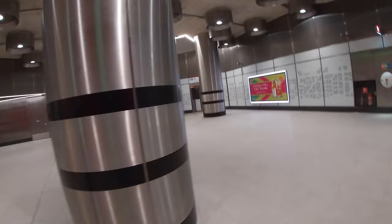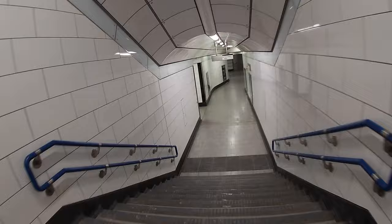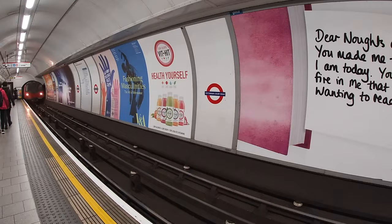To get to the Northern Line, there is no need to get the escalators because we can simply walk to the Northern Line, and it's actually a very, very short walk. By the way, it took me only 5 minutes to get from Paddington to Tottenham Court Road on the Elizabeth Line. So impressive.